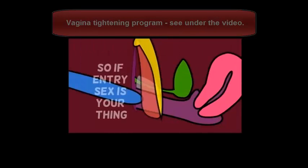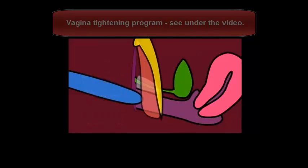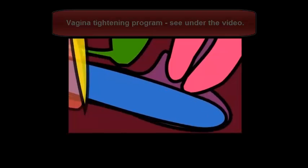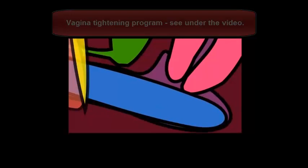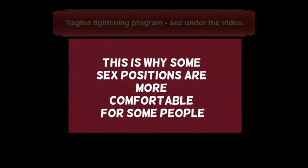So if entry sex is your thing, and you like doing that with penises or fingers or sex toys, I'm using a sex toy here in this particular video, you can see that when the vagina is really, really aroused, the sex toy moves into this space called the fornix and it stretches it. It moves either into the anterior fornix or into the posterior fornix, and where the sex toy or penis or fingers go depends on the shape and the size and in what position you're in. So this is why some people like to have sex in particular positions. Being in front or behind or on top might feel more comfortable for somebody if they prefer the penis or toy or fingers to be in a particular place.